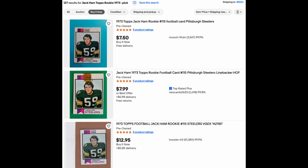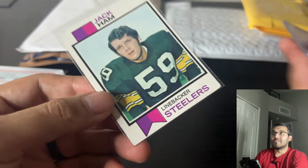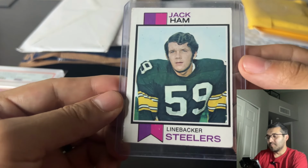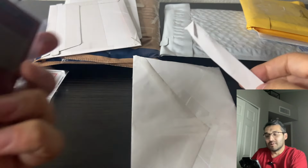But this is part of my NFL 100 project. I want to get a rookie card off the PSA set registry that has one player from the top 100 that the NFL came out with a couple of years ago. So Jack Ham, linebacker, Pittsburgh. This was super cheap, and I was like, I have to buy it instantly, and that explains it. So that sucks. That makes it almost not useless, but at least it's got front eye appeal, I guess. But I don't even know what year this is.